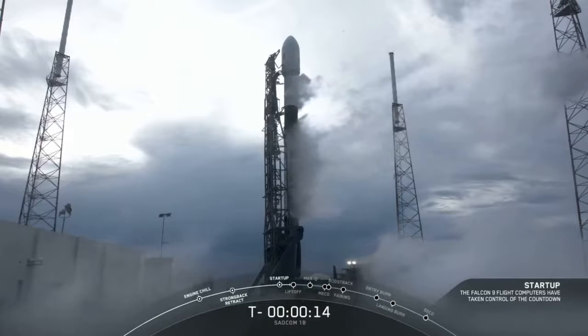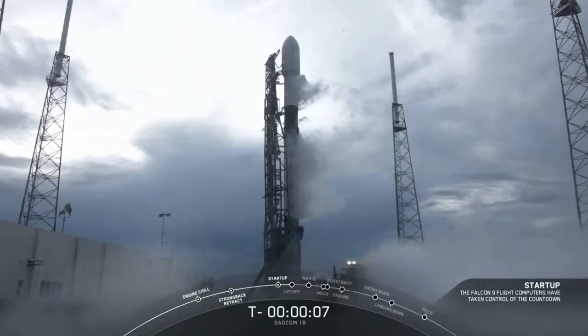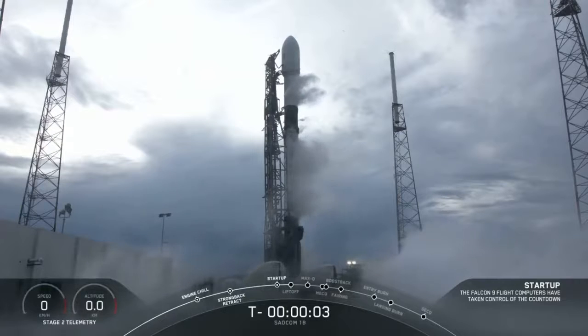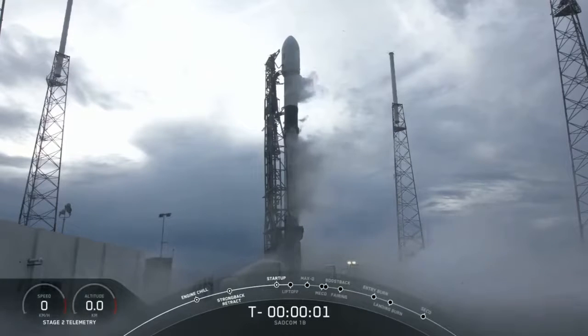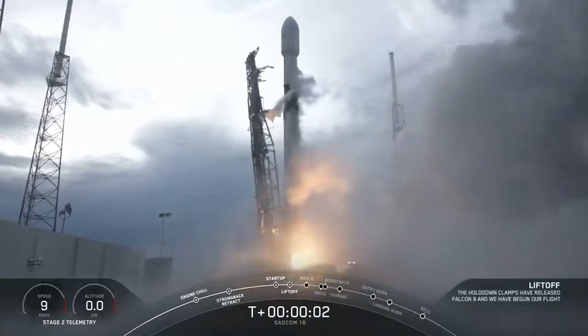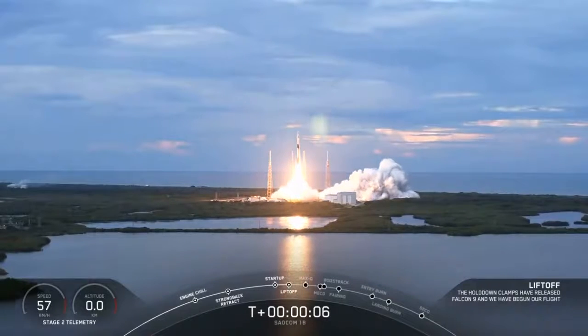T-minus 15 seconds. Falcon 9 is completing flight. 10, 9, 8, 7, 6, 5, 4, 3, 2, 1, 0. Ignition. And liftoff of Falcon's first East Coast polar launch, Hola, Argentina.